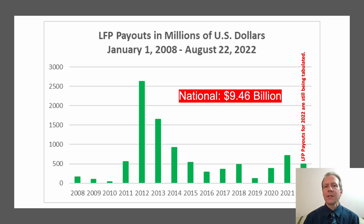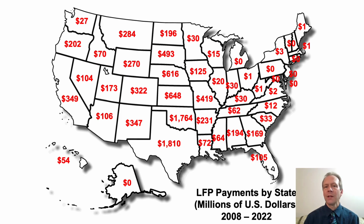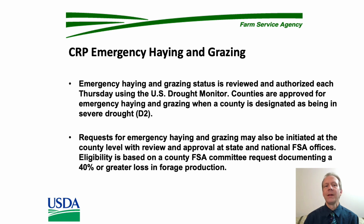If you look at the statewide distribution, the livestock-heavy Great Plains and Western U.S. have dominated the landscape on LFP payouts. Oklahoma and Texas are running neck and neck, around $1.8 billion each since the program began.